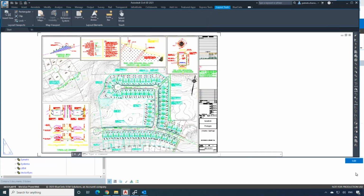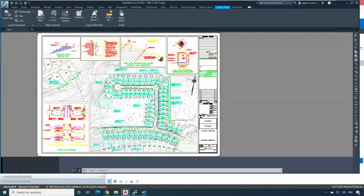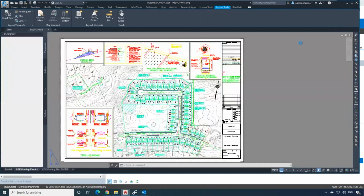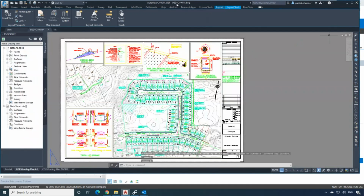So I'll just wait until my AutoCAD is finally loaded. Here you go. I get to this actual file. It's currently the DEDCI0011.dwg file right here. It's exactly the file I wanted. And I'm in a position where I can actually modify the document.